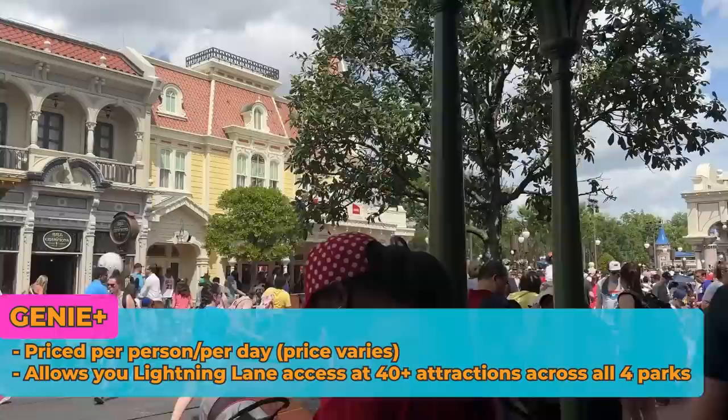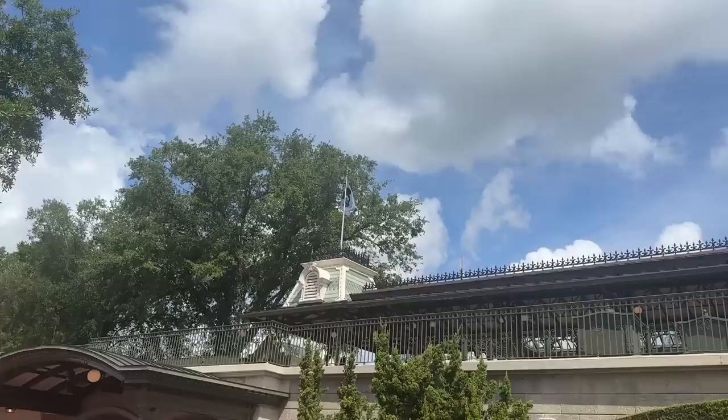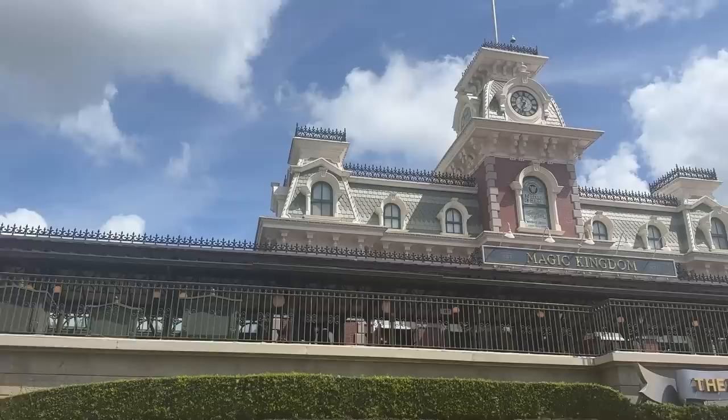When the system first rolled out, it was $15 per person per day, and Disney said the system itself could not sell out. Certain attractions could run out of return times for the entire day, but as far as the actual purchase of Genie goes, you would have been able to do that all day long.